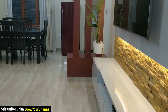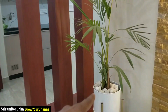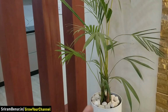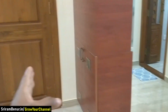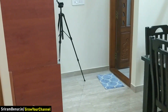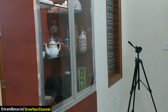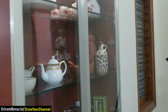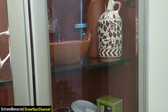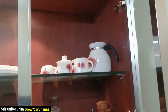Now let me show you how we have arranged a few things here. We have kept this areca plant, which is meant to purify the air. If I show you just behind the door and behind this shoe rack, you could see that the upper section we have used as a crockery unit. This is a complete crockery unit made with a glass door. So this is how our crockery unit is looking.